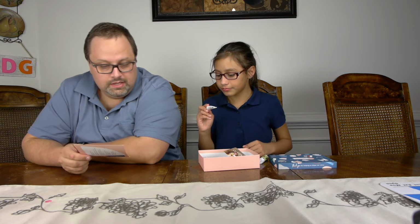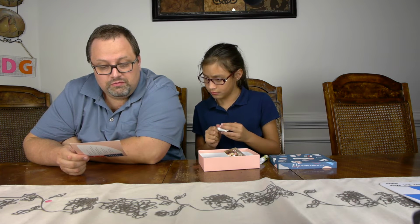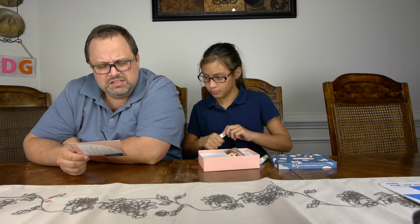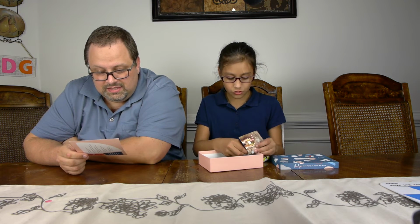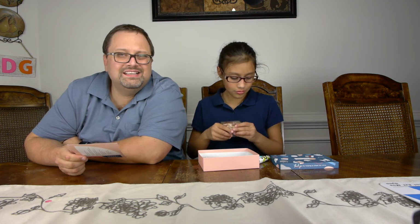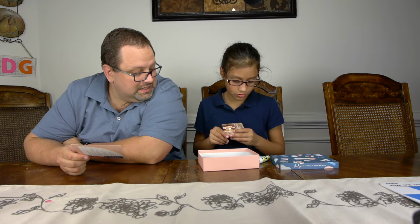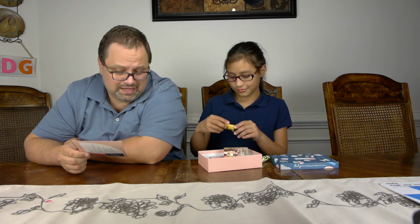Air repair. This is a protectant and prevent hydrating serum. Interesting. I don't think we should drink that because I think it says drink. I think this is supposed to be something you put on your skin to stay hydrated. Oh. To keep your skin from drying out, it looks like.